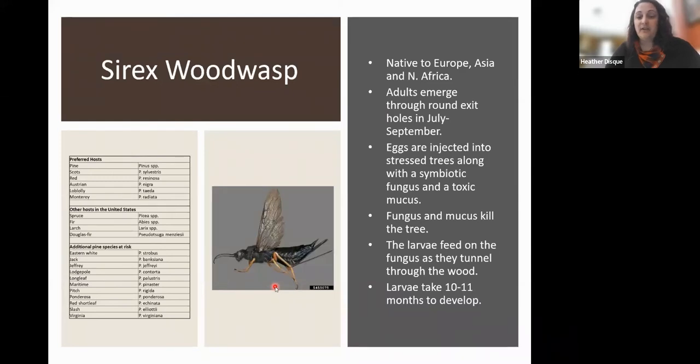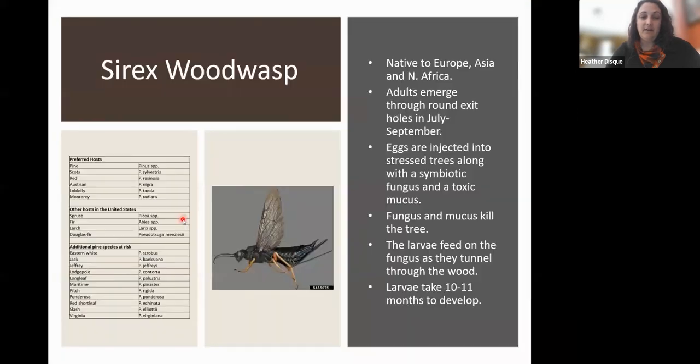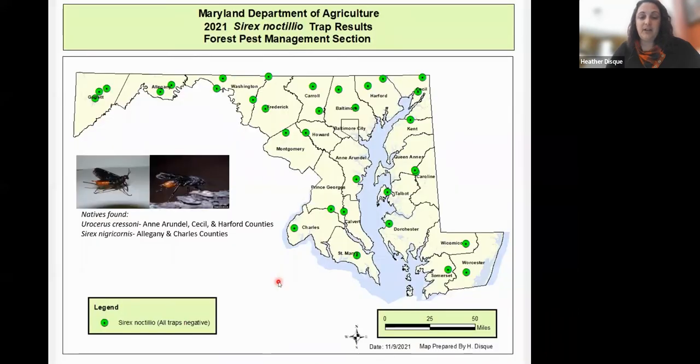In addition, we look for Sirex woodwasp. This is what it looks like. It's currently in Pennsylvania and New York. It attacks pines. So we look for it across the state, and we have not found it. We have found some native siricids, so that's kind of what these guys look like. You can see, the Sirex has this black abdomen, where these guys have these reddish ones. So it's pretty obvious when we look in a trap, but no Sirex noctilio found.